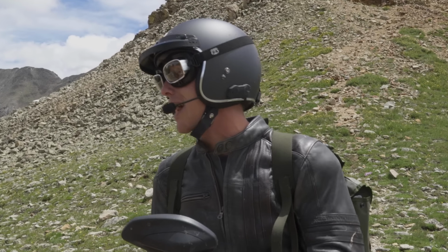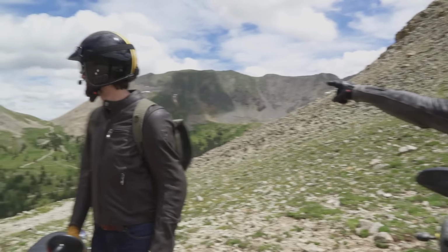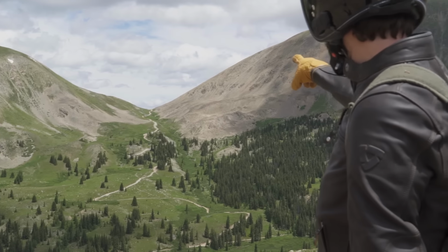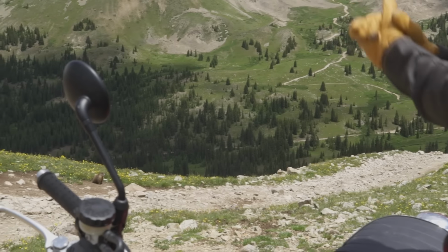Now we're getting into some black diamond stuff. This one was worth 10 points. And our next stop is that saddle over there. That road, we can see it. What do you think, little guy? That road? Yeah, I'm ready.